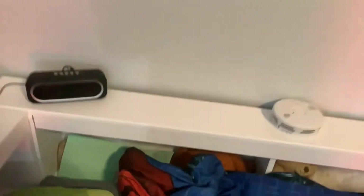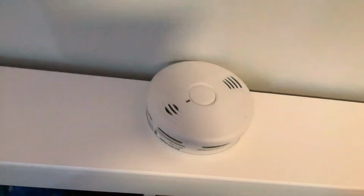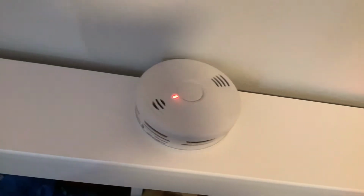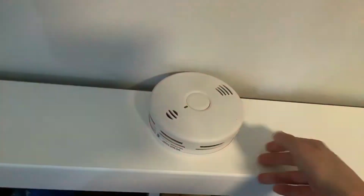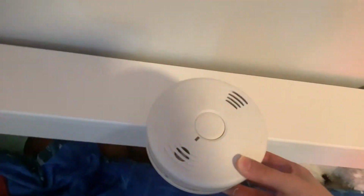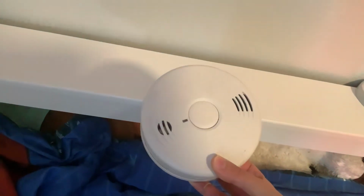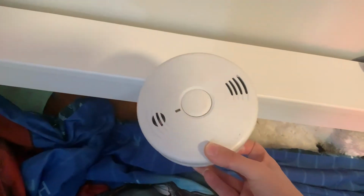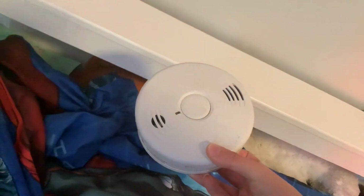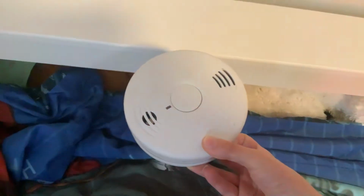Oops, peanut butter. There it is. Fire. This I got from Menards back in Council Bluffs, as you may notice from my unboxing video. Warning, carbon monoxide. Yep.